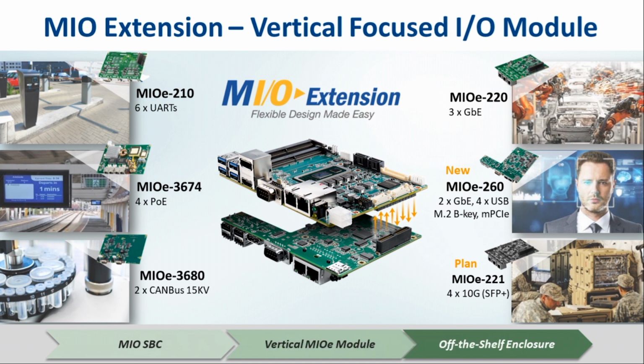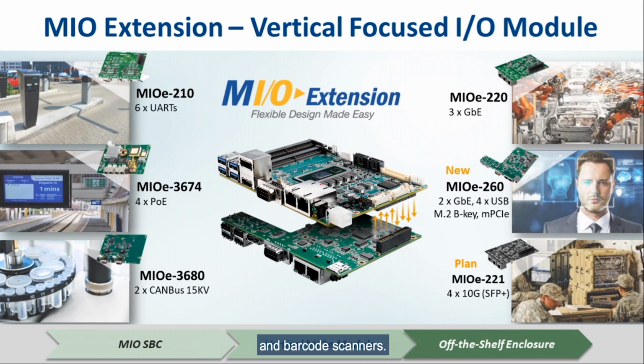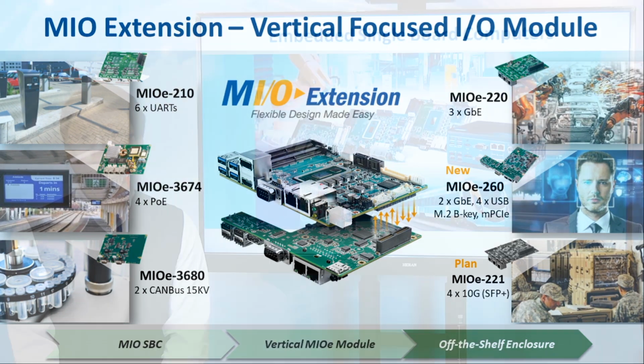For example, a parking system needs more COM port to connect peripherals such as card reader or barcode scanner. To meet this requirement, our SBC combined with the MLE 210 provides an additional 6 COM port. We also provide a design-in website which includes board and heatsink 3D dimension files, ML extension design and layout checklist, and even reference design. This will speed up our customers' design cycle while preventing failure.